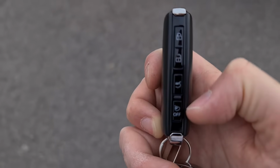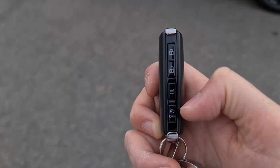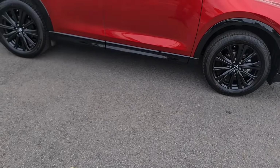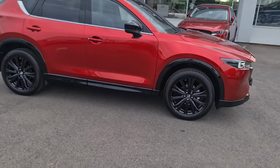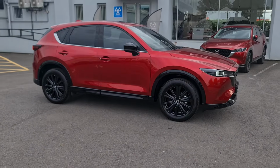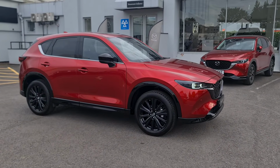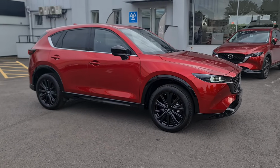So if you left a dog or a child in the car while you nipped into the shops to get a pint of milk, you can press and hold this one for a couple of seconds. Your indicators will flash on the car and it will disable the alarm inside the car. So if the thing inside the car wiggled around a little bit, it won't set off the motion alarm.